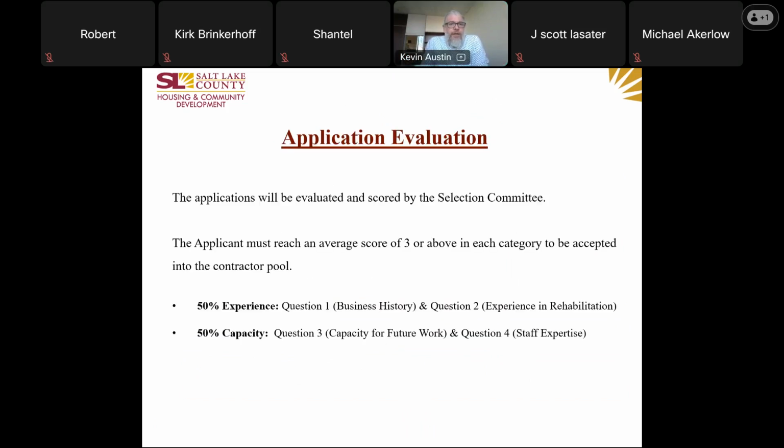So the application evaluation: Salt Lake County staff will initially review all of the attachments and required documents to make sure that the applications are fully complete and eligible. At that point, they will be evaluated by a selection committee. Any applicant must reach the average score of 3 or above to be accepted.